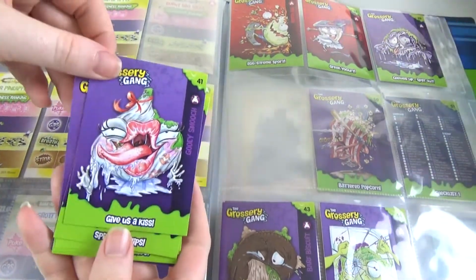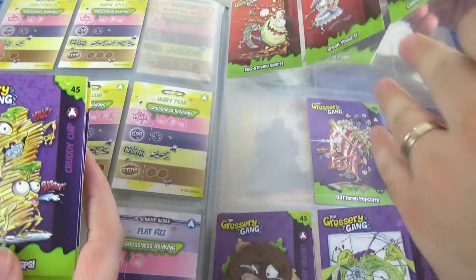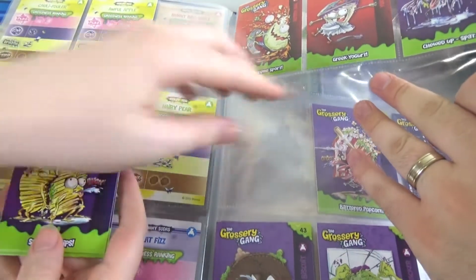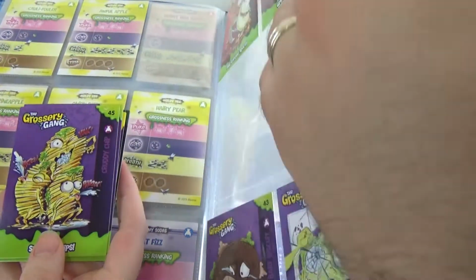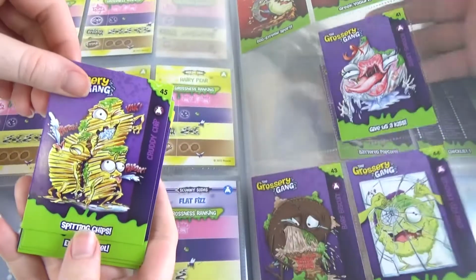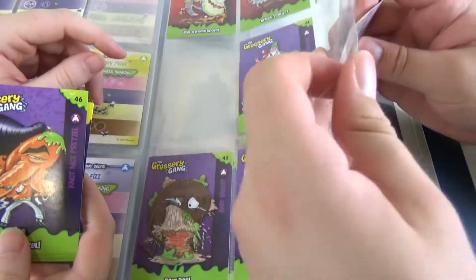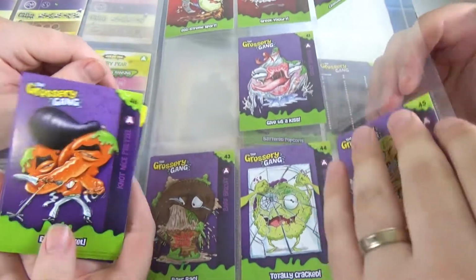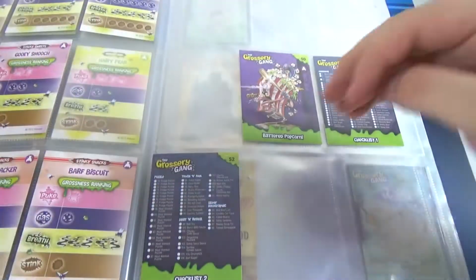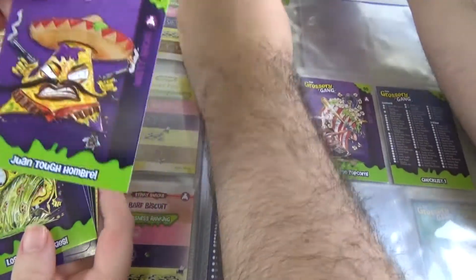39's already in the album. Ooh, we need 41 there. It's hard because they swap. They haven't swapped yet, have they? No. But there we go. That was a tough one. And we need 45 down the bottom corner over here. Kink's helping very much just off camera. She's clawing my arm. Alrighty. Stop that, Kink. 46. Oh, and 47 we've got here too.